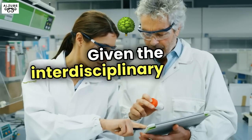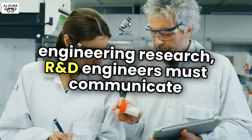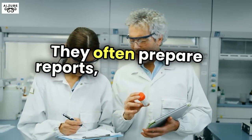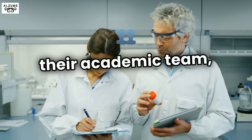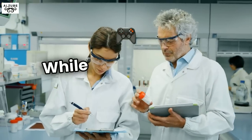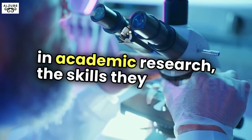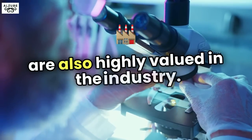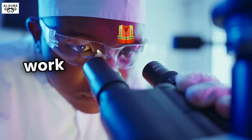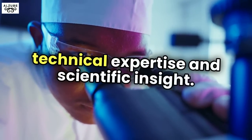Given the interdisciplinary nature of biomedical engineering research, R&D engineers must communicate complex technical information clearly. They often prepare reports, share findings with their academic team, and even contribute to publishing research in scientific journals. While R&D engineers play a unique role in academic research, the skills they develop are also highly valued in the industry. Biomedical companies frequently hire R&D engineers to work on specific projects that require both technical expertise and scientific insight.